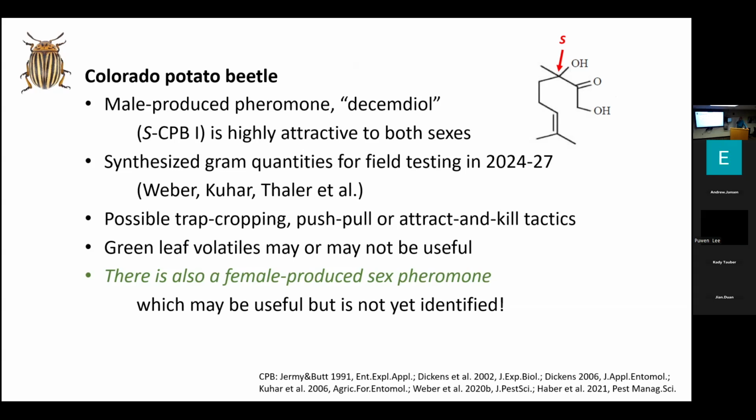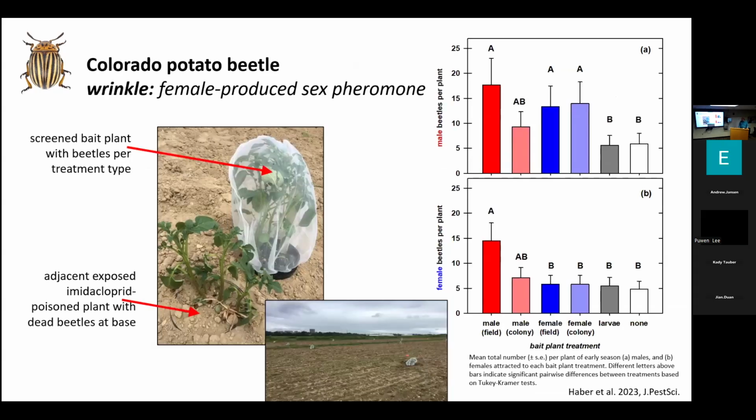It's highly attractive to both sexes. We had gram quantities synthesized and are still ongoing with that work. It looks like it might be valuable for trap cropping, but it's not that straightforward. And here's a wrinkle. The female also produces a sex pheromone. We only have behavioral data from that, but here it is.